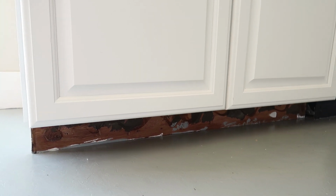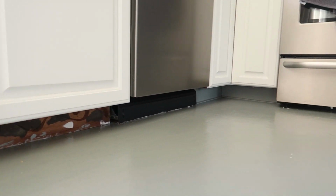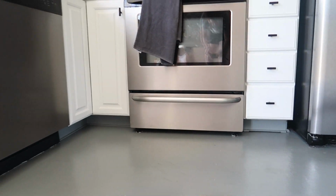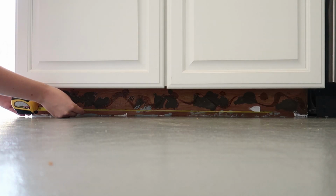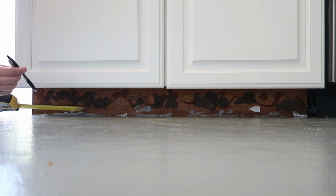In the meanwhile, I tackled the baseboard problem, which I showed you in the last video, me pulling them off, the gross kind of peel and stick trim. Well, I came up with a different solution to make it feel like our cabinets were kind of built in and tied in with the trim that we already had.